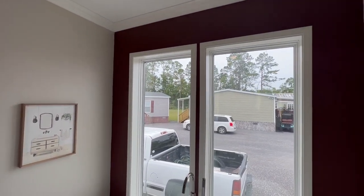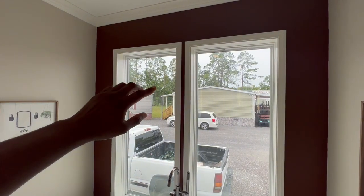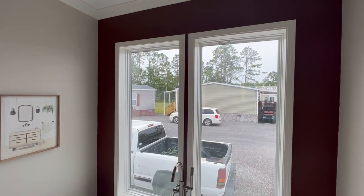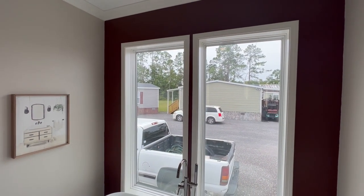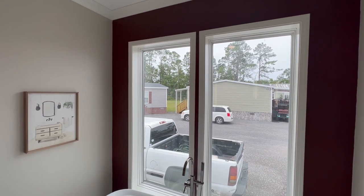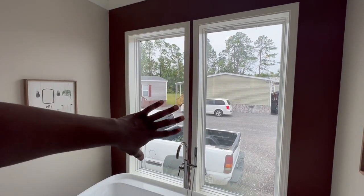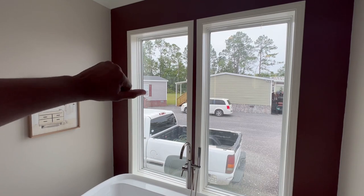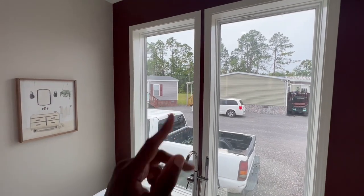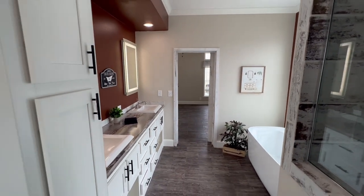Now, these are some big windows right here, but you can always get you some blinds or get you some really nice curtains and hang it right there for some privacy. Or, I'm not sure, but I imagine you could opt for frosted windows, if you don't want the clear windows. But make sure you contact this dealer for more information concerning that matter.